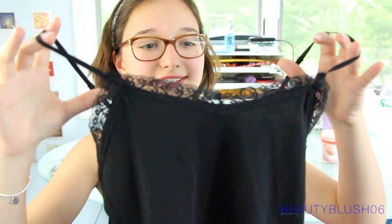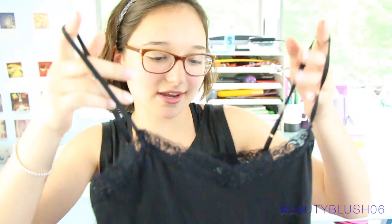So at Forever 21, I got this lacey tank top, and it said it was $5.80, except it came down to, I think, like $3 something because it was final sale or something, but I don't know why, because it's a perfectly good tank top, and I really like it. I don't even have any black lace tank tops like this, so I think it's cool to wear under shirts that are too open or just on its own for the summer when it's really hot out.